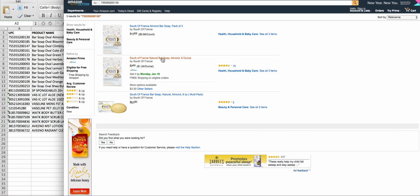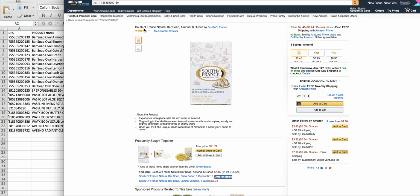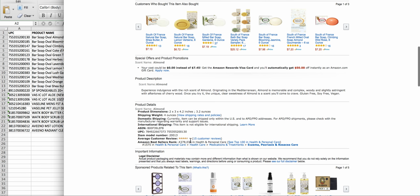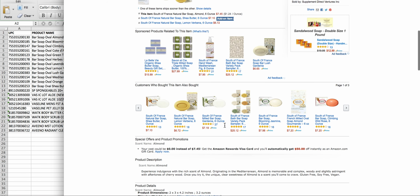Per our criteria, the first result is ignored. We go to the second result. It has stars. It has someone selling. It's not Amazon, it's a third party. And I look at the ratings. These ratings are above 120,000, so this is not a good listing for us.